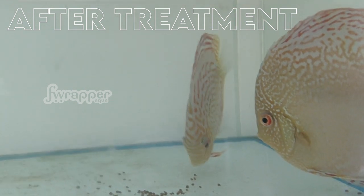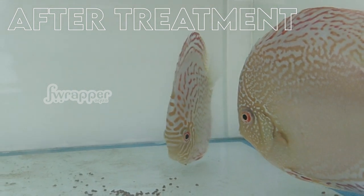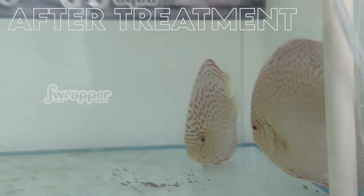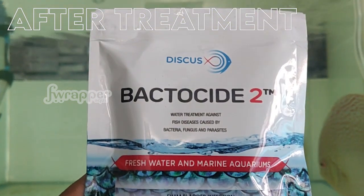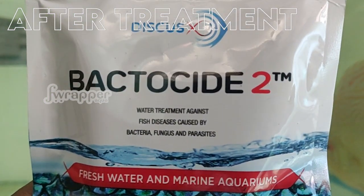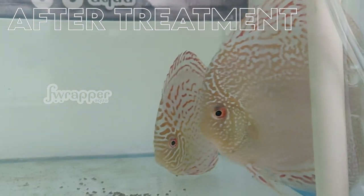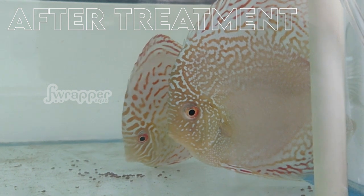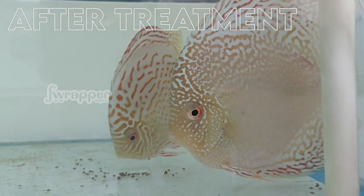Big guys. I was really worried about them, but now they're back. If you guys need Bactocide 2, let me know. This is what this can do. I'm so happy, finally these beauties are back, they're eating good.